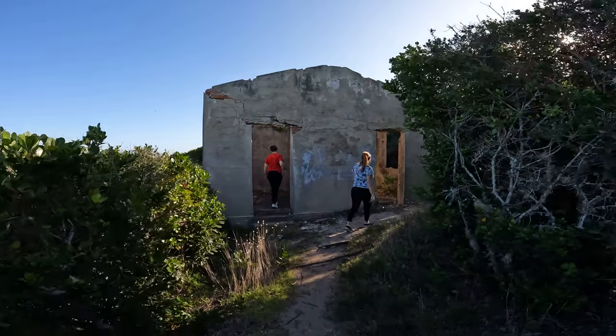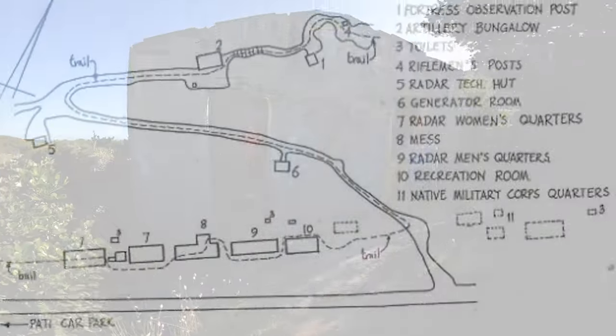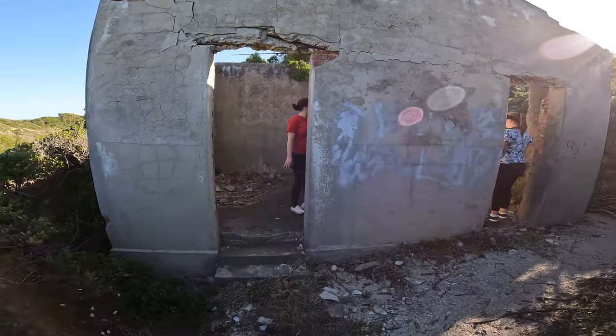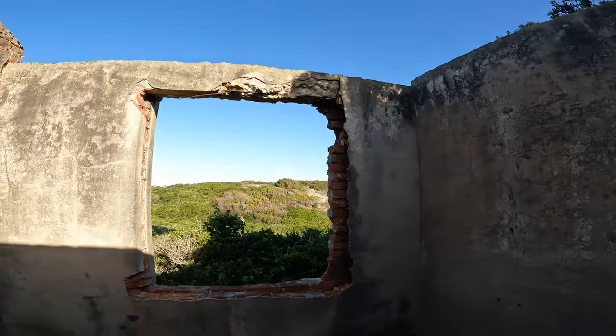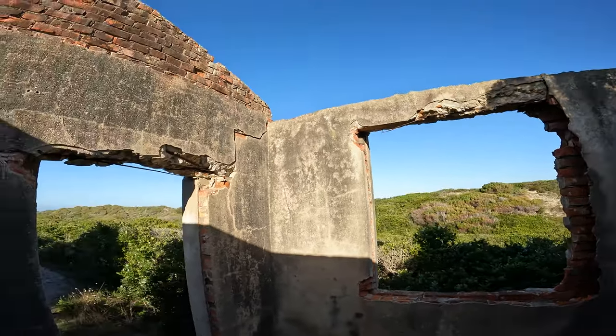During my research for this video, I came across an old map which showed every building on the site and detailed the function of each. The building we're looking at now is described as the recreation room. Let's hope that it gets more recreational as we get to the other side.